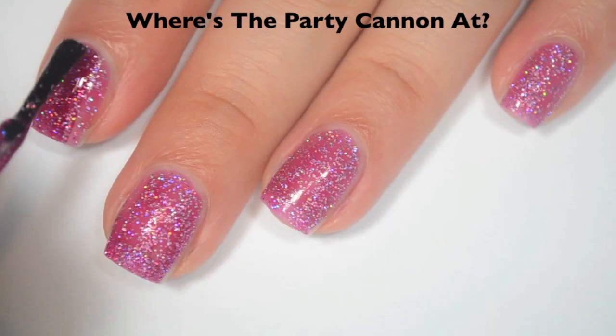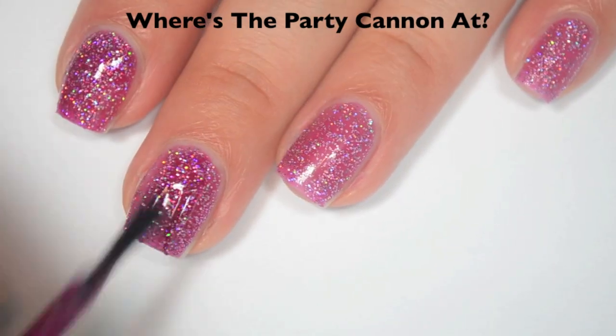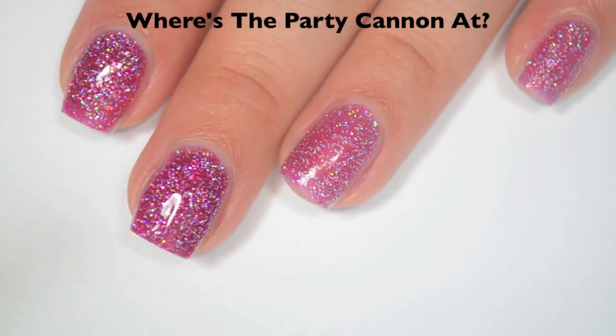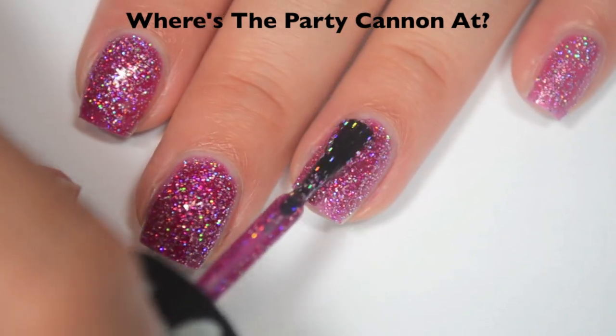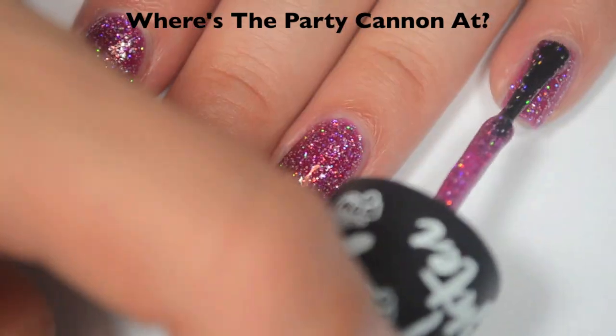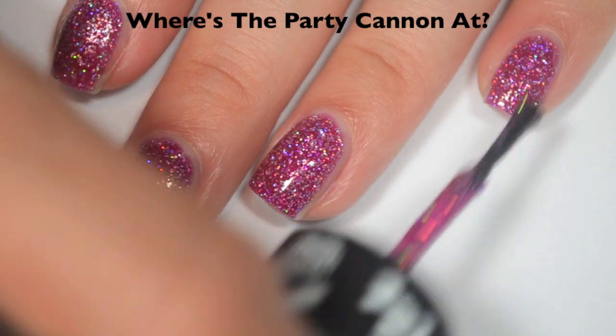So here's 2 coats. So this one covers really well on the second coat. I think a lot of people could get away with this in 2, but I can still see through it a little bit, mostly on my pointer finger because I do thinner coats there. But I think this will be 2 or 3 for just about everybody.